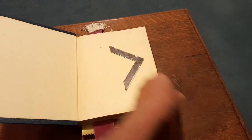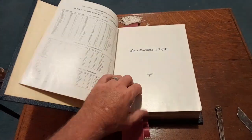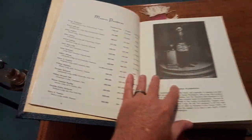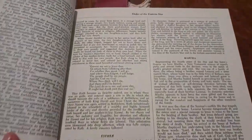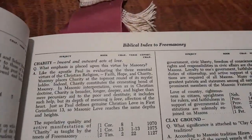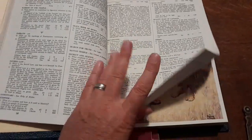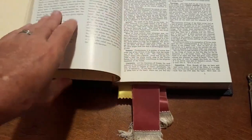And let's move those. You see they weren't together. Holy Bible. Oh, darkness and light. You know what that means. This is 100% truly a Masonic Bible. Masonic presidents. Works for Freemasonry. Order of the Eastern Star. Questions and answers. What's that one here say? Biblical Index of Freemasonry. We see a lot of Bibles like this. These are nice though. I really like them. You don't see them a lot outside of a Masonic Lodge though, that's for sure. Nice. King Solomon's Temple.